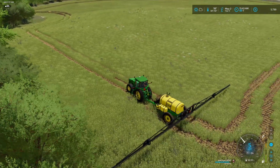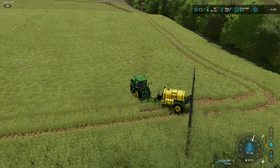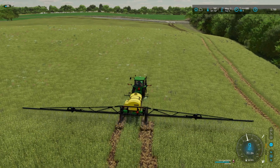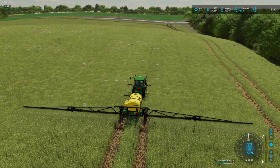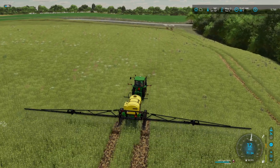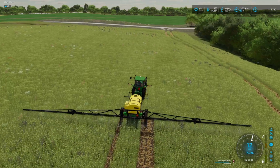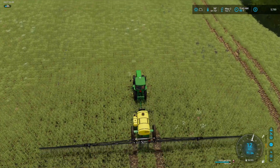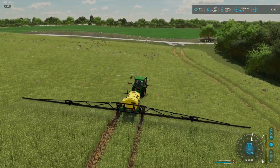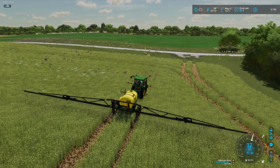Should have set a GPS line probably in one of these. Here we go. So now we'll set a GPS line. Just trying to get an actual visual of the line in this thick crop.